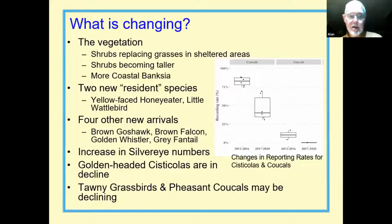But what is changing then? So I guess the main thing is that the vegetation is changing. So what we're seeing is that shrubs are replacing grasses in sheltered areas. So wherever there's windy areas and exposed to salt, I don't think that's going to happen, but the shrubs replacing grasses. The shrubs are becoming taller. There's more coastal banksia. There used to be just really one quite large banksia tree full of flowers a lot of the time, but there's now several more of them springing up.